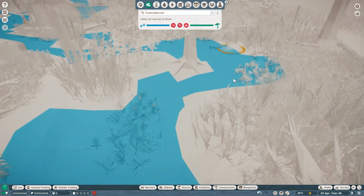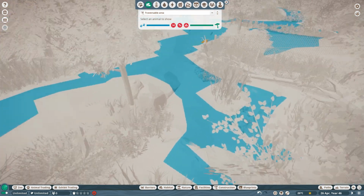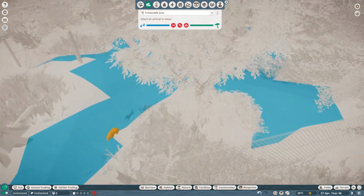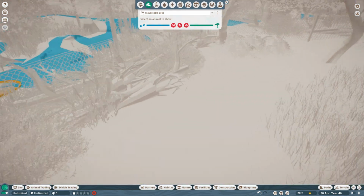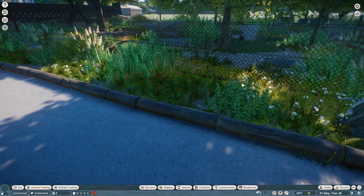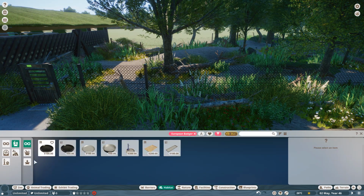It's fine, as long as they can get everywhere that I want them to get to. They can get to the food, then go over the bridge. They've got over the back here. They can get into here. They can go all over the place in here. I'm going to leave that because there's still plenty of space for them. There we go, beautiful. So enrichment, I think, is the last thing.